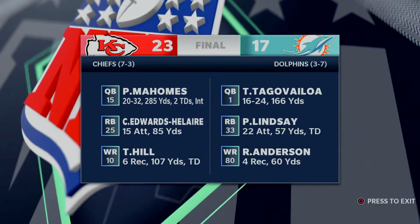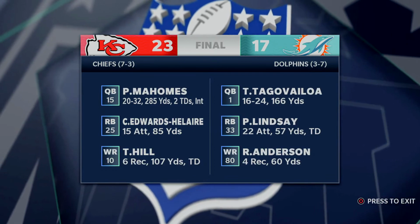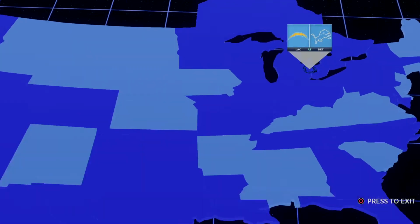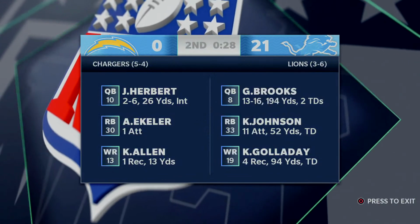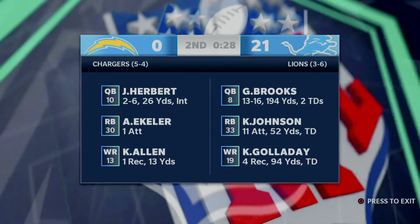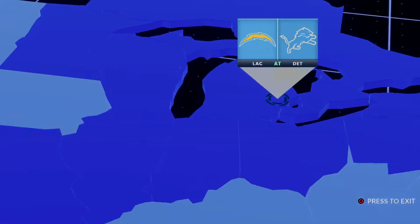We'll get started down at Hard Rock Stadium in Miami, where it was definitely a game with some intrigue, as you can see by the scoreline. 23-17, the final score. From there, we head up to the Motor City to check in on the Lions at home at Ford Field. And they have the lead in that one over the visiting L.A. Chargers. Kenny Golladay up near 100 yards receiving with a touchdown as well.